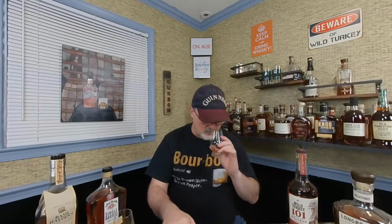We're going to start with Wild Turkey 101. Yep, familiar. Got the basic bourbon note, vanilla, apples coming through. This isn't about giving a whole bunch of notes. This is not about reviewing these bourbons down to a T and looking for notes. This is about drink. Which one did I prefer more? All right.